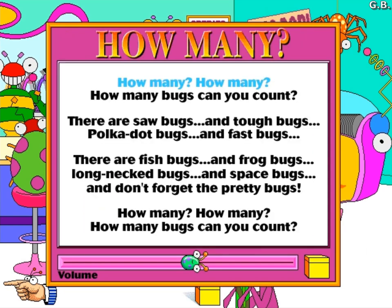How many? How many bugs can you count? Frog bugs, long neck bugs, and space bugs, and don't forget the pretty bugs. How many, how many, how many bugs can you count?